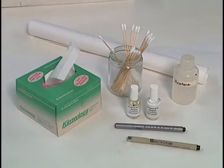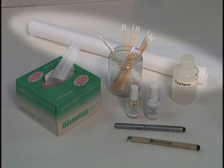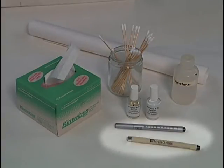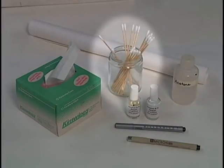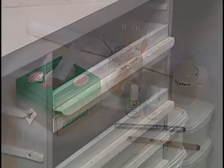The tools you'll need for marking artifacts are butcher paper, a .005 micron Pigma pen, and a bottle of acryloid B72. You'll also want to have acetone, cotton swabs, and some Kim wipes nearby.